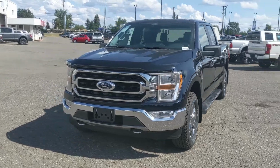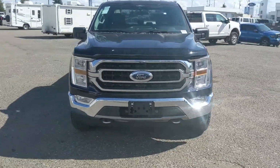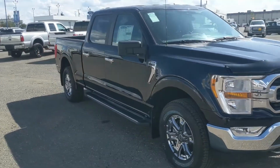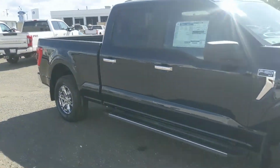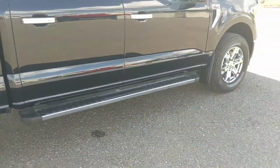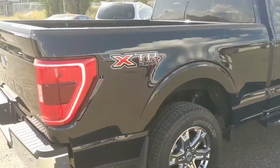Hello, this is Eric at Prince George Ford, and we're taking a look at the newly redesigned 2021 Ford F-150 in an XLT trim and powered by a 5-liter V8 engine, providing you with plenty of power for towing, hauling, and 4x4ing. Coming with running boards down below so you can have an easier time getting in.